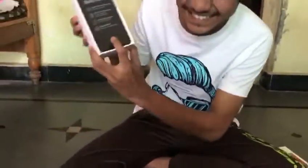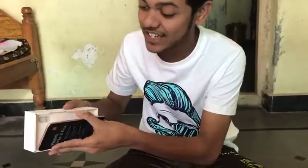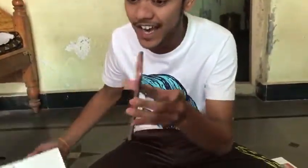Whoa! See this? It's my Redmi Note 6 Pro. See this, man. It has rose gold color. You can see that clearly. It's too hot. Yeah, you can see its slimness. See?